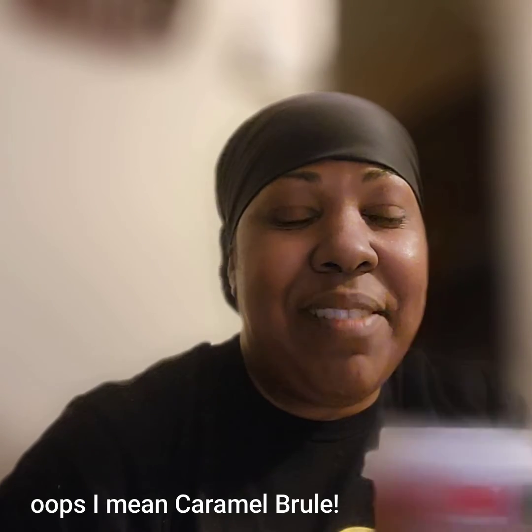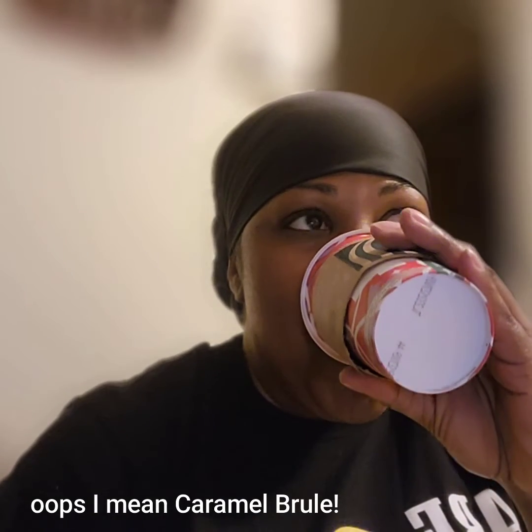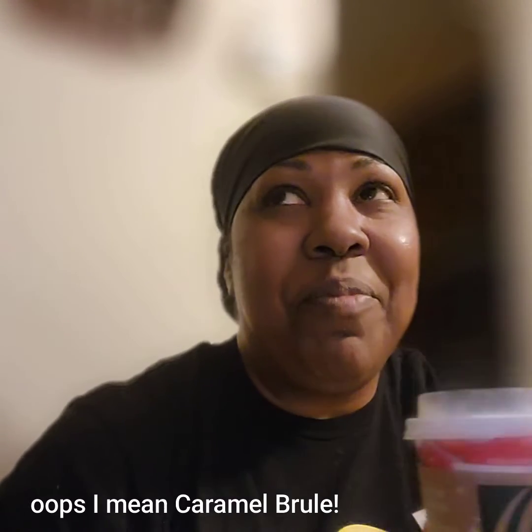Okay, the second drink. Creme brulee latte. It can go on, but not my favorite. Not my favorite. I think I like the peppermint mocha a lot more. A lot more.